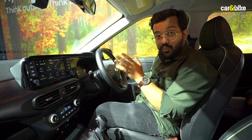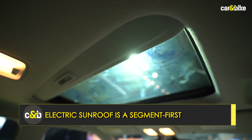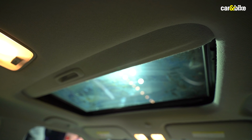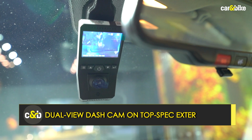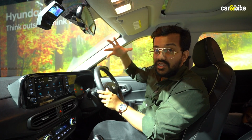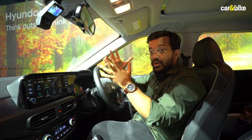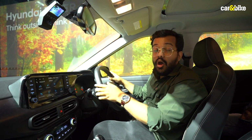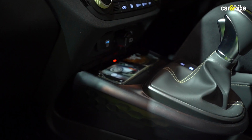What you will also get with the Exter are some segment firsts, including an electric sunroof, which by the way you can control by using just voice commands in English or even in Hindi. You've also got a dash cam. This is a dual view dash cam, so it provides two different points of view, one from within the car and one from outside of the car. So you have modes for the dash cam as well to capture any trips that you're on, or even for security and safety reasons. You've also got wireless phone charging.